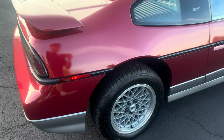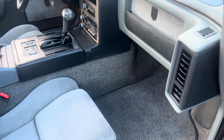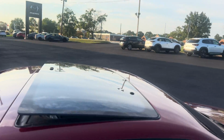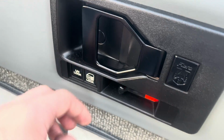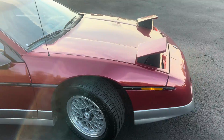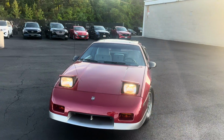So yeah, take a look at that interior again. There's your wheels. The interior is immaculate. No back seats. It's a two-door, two-passenger car. Fiero on the dash. I love the little Fiero logo. That's really neat. Storage, door handles, door locks. They are power locks, which is kind of odd. Brand new tires. Such a neat little car.